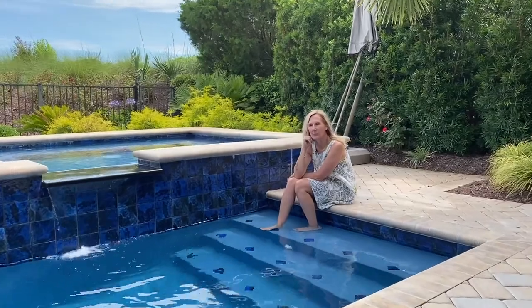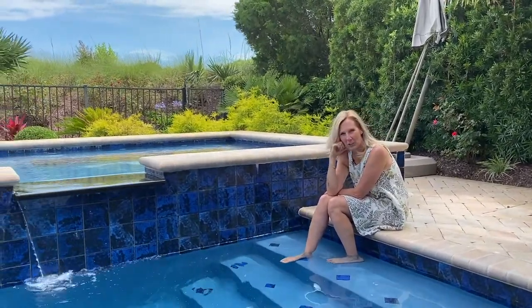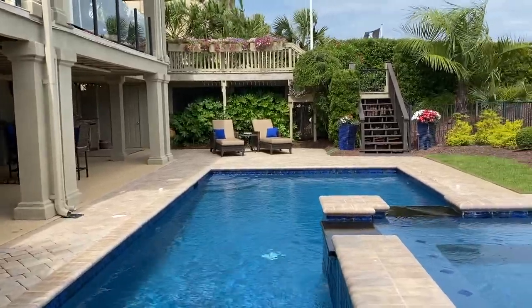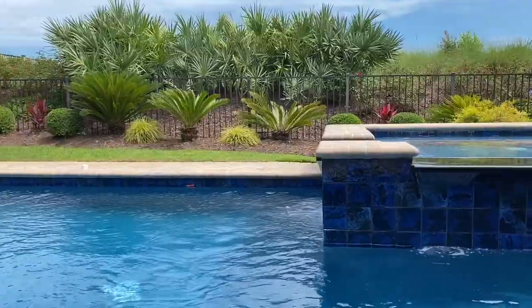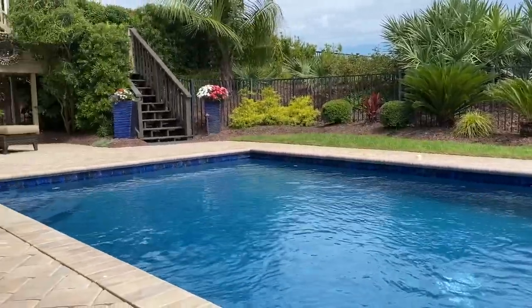Oh, hi again. It's a really hot day in Myrtle Beach. These owners have done a great job putting a gorgeous pool in. One of the unique features about this pool is they have a cooling system. So when it's really hot outside and the water's warming up, they have a system that's actually going to cool this pool down for you. I think that is such a great added feature to this area.